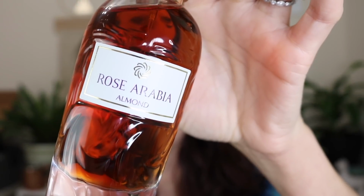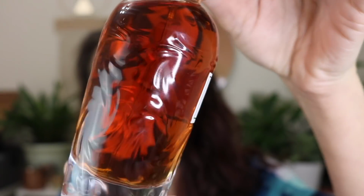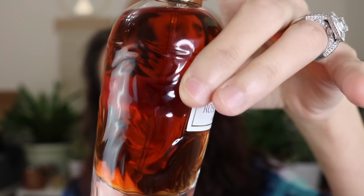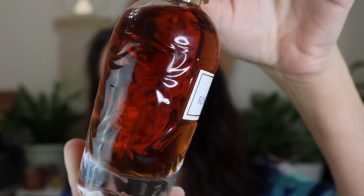And the bottle is so beautiful. It's this textured glass, and the color of that liquid is so indicative of how it smells. Warm, creamy, almondy rose. Oh, it's so beautiful. So anyways, that is Rose Arabia Almond from Widian, and I did pick that up on Lucky Scent. So those first two are definite beast fragrances. They last a very, very long time on the skin.